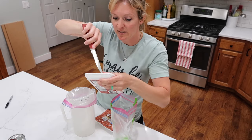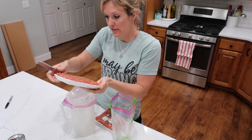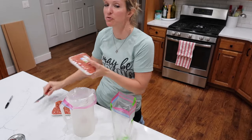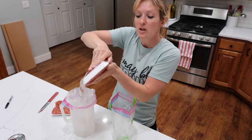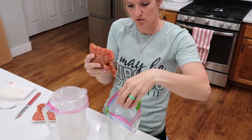Oh, I'm gonna have to wash my hands after this because I'm gonna touch raw meat. This is a mild because I am planning on giving some of these away. If I was making this for my family, I would use the spicy one because I much prefer spicy Italian sausage to the sweet one, but that is, of course, your personal preference. So just kind of break that apart.